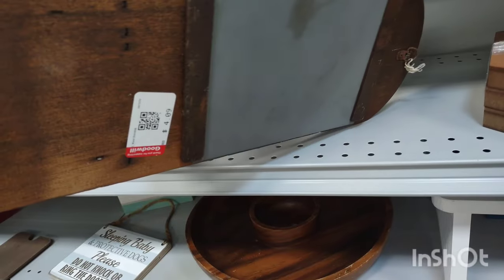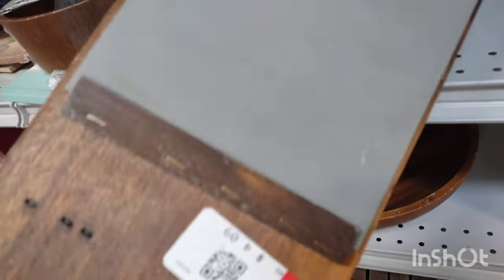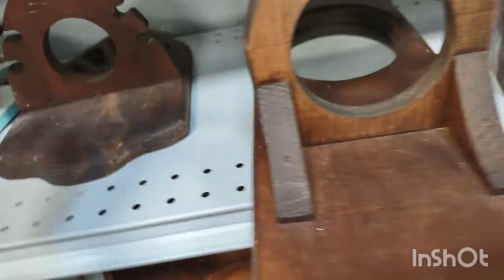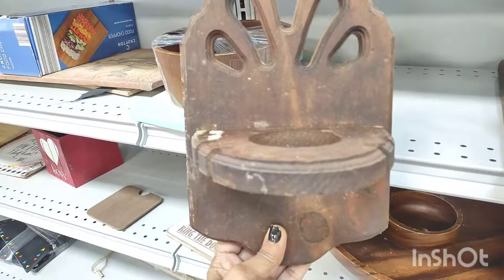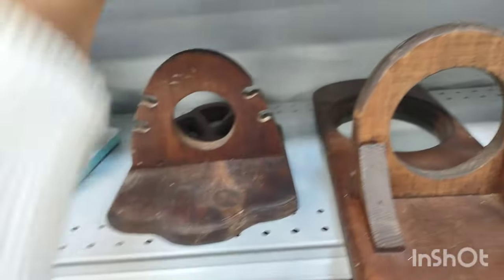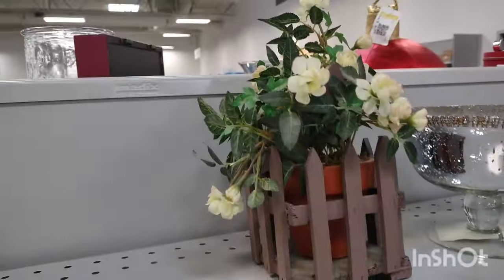And these were some beautiful antiques. Beautiful. I think you can put a lamp in there or a candle. Gorgeous, both of them. I wish I had a spot for them. If you clean those and shine them, they would be beautiful. I wasn't sure what that was. A map of something.